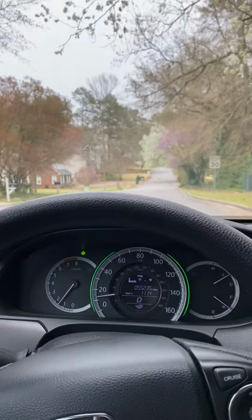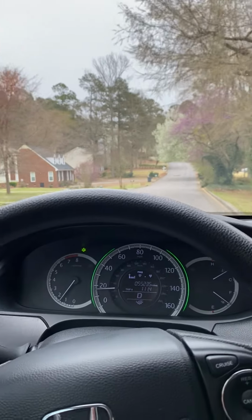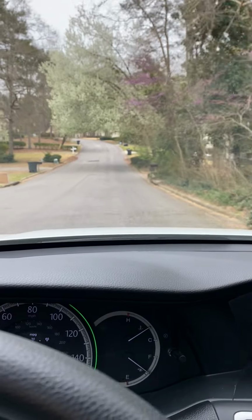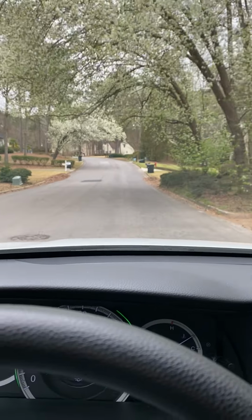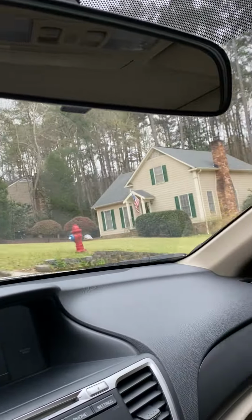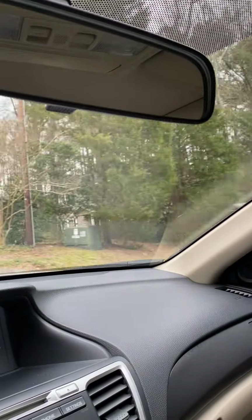That was the main road that I was just on, and that's the road that goes to the interstate and also goes out to downtown Augusta. It's about 5 minutes from downtown Augusta. The cool shops and activities downtown.